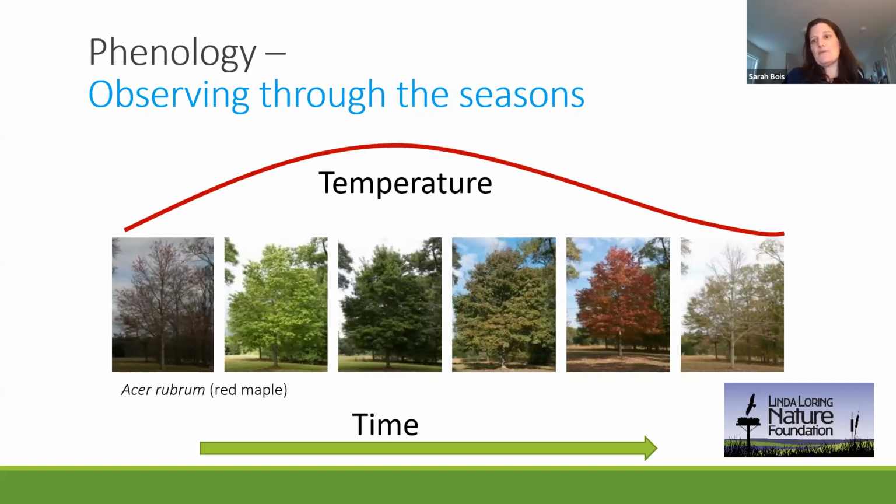But then we relate it to an environmental variable, often temperature. There are lots of different climatic variables that are cues for the thing that you're studying, whether it's a plant or an insect, an animal behavior, to go through that change. In many cases, and a lot of what we're going to be talking about, is actually temperature.